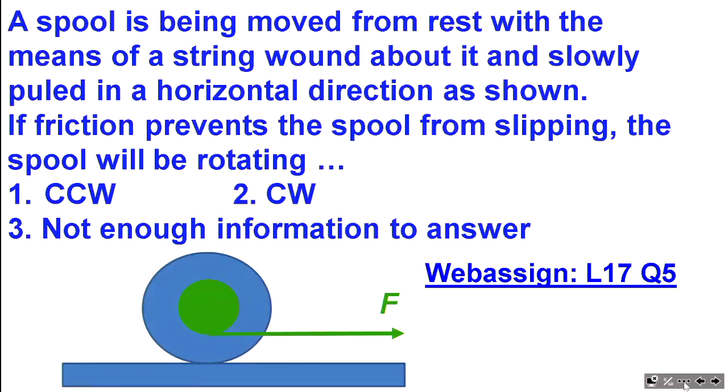Well, next question. So I have a spool, kind of string, and I can pull on the string, and the spool might move or not. And the question is, what do you expect to happen if I will be pulling to the right, relative to you, to the right?